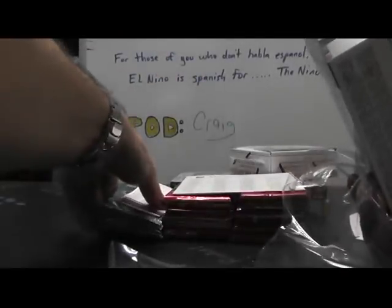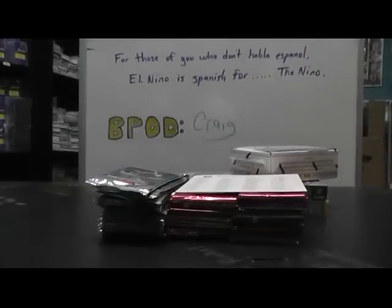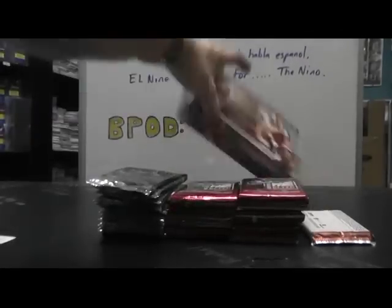I slid those over and an Elite jumped underneath there. Alright. Prime, put that there. That goes there. And Strata.